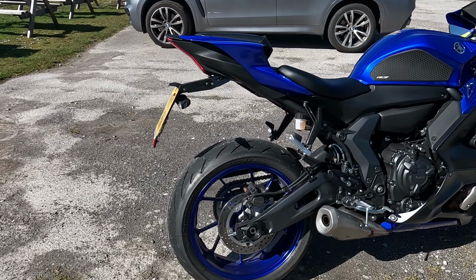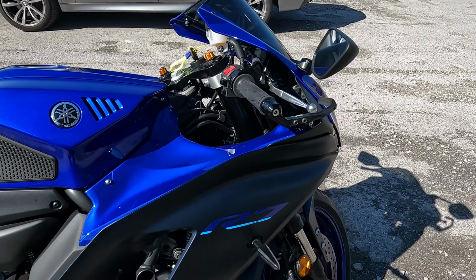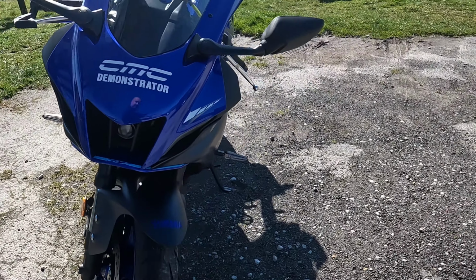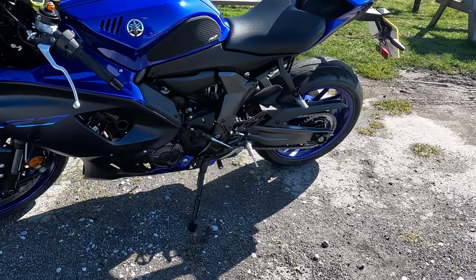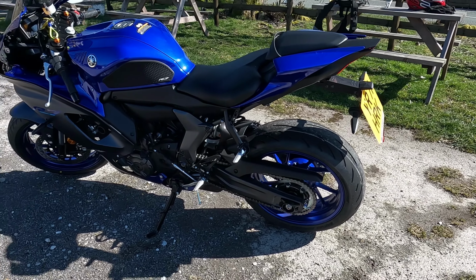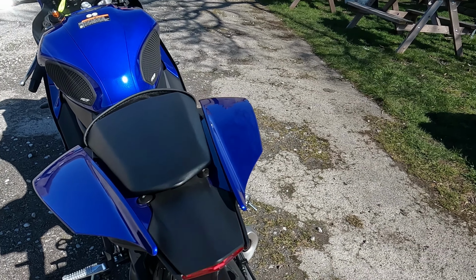So a few things I think that are different on it. One of them is this swing arm is completely different. Another thing is I think this front end is also completely different. I'm not sure if that's the same shock that you get on a MT-07, but I'm sure somebody will correct me one way or the other. This bike is fairly standard, but it does have the Yamaha quick shifter on it, which is quite fun. So yeah, I'm going to take this out for a ride and see what it's like.